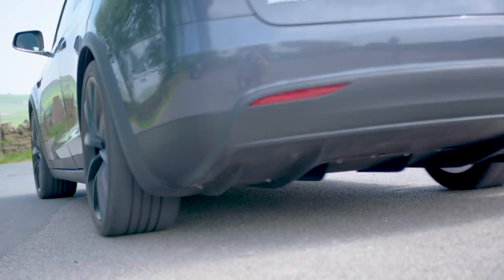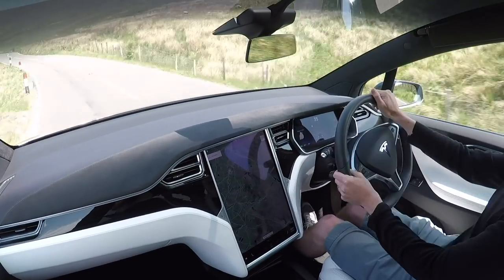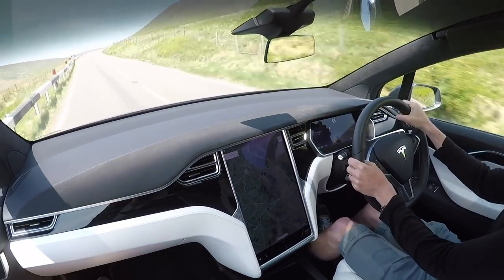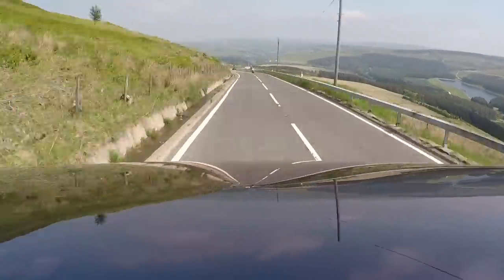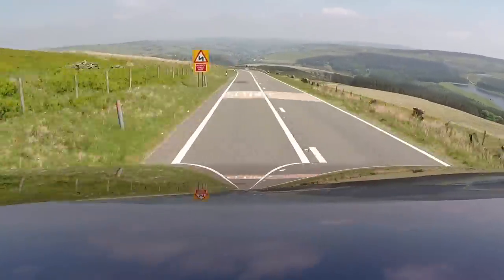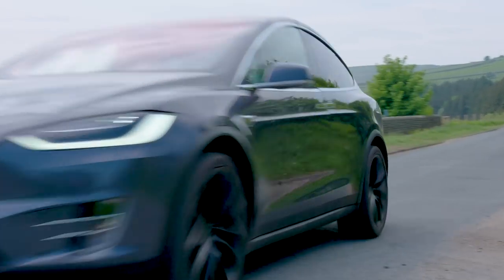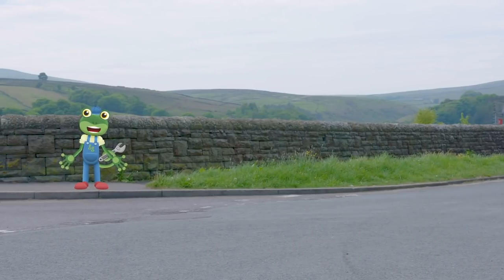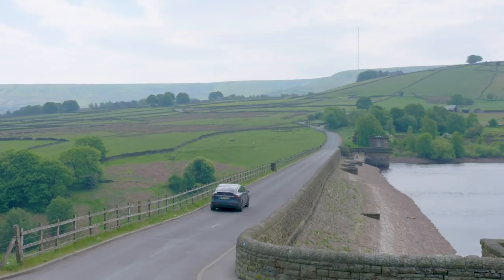This electric car is a Tesla Model X, and it's got a really big battery inside, which is what helps it go really, really fast. This car can get to 0 to 60 miles per hour in just 2.9 seconds. This is what 2.9 seconds feels like. Go. Wow, that was fast.